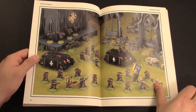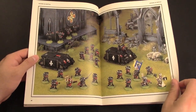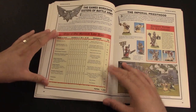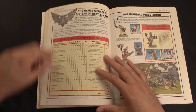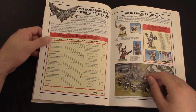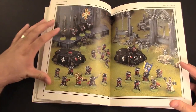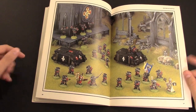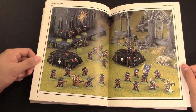So then we get to just a basic Sisters of Battle force. They talk about the Order of the Martyred Lady Army. This is the previous page. So this army list was 1,289 points total. So I just want to point that out. 1,289 points on these 2 pages.